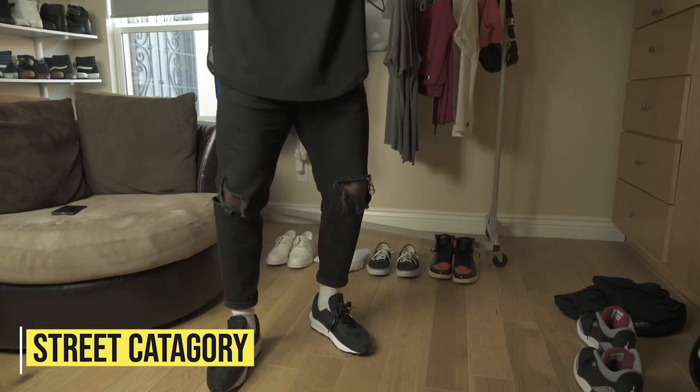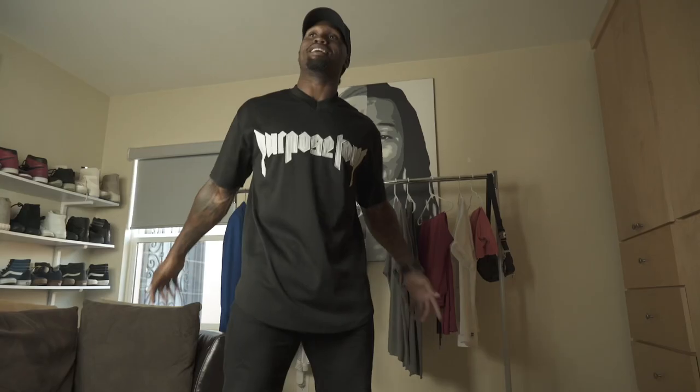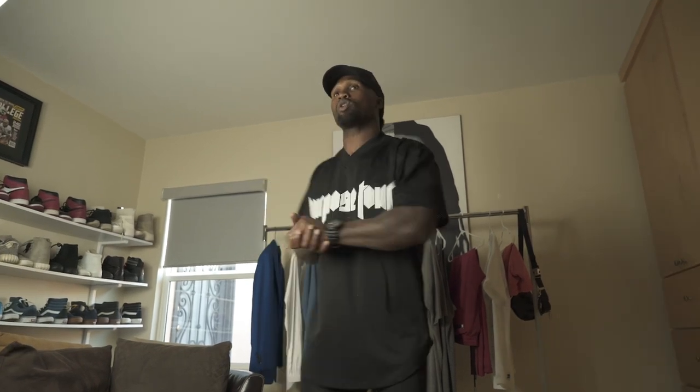Okay, so this right here is the street look. So I threw on the Purpose Tour, I'm out here recycling fits, fam. Y'all remember the Purpose Tour? Are y'all Bieber fans? Are you a Belieber? Yeah, this is a collaboration between him and Fear of God, little Purpose Tour merch.